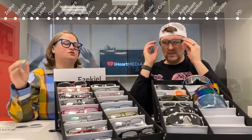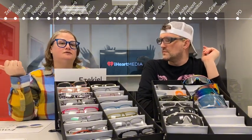Especially, like we said, the sun is going to start being out more. It's going to be reflecting off of other cars, off of a highway. You're driving on the highway and it looks all oasis-y. It helps to cut out all that glare. It's super nice to have, and it helps protect your eyes more from the sun. So any more protection you can have, do it.